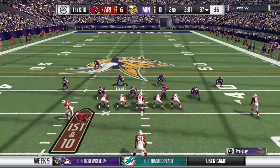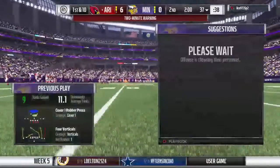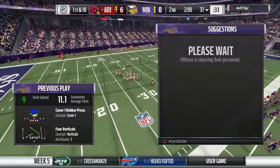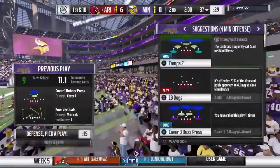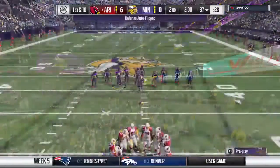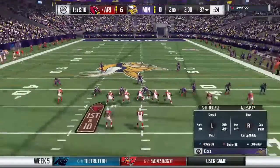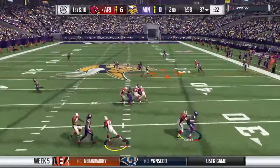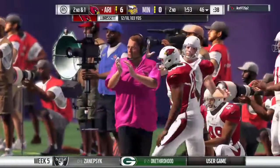In motion goes the tight end. 2 minutes to play here in the first half. More from Minneapolis after this. One receiver left, 3 to the right. Brissett on first down. It's complete to Brown, right side. Give him 9 there on the first down completion.